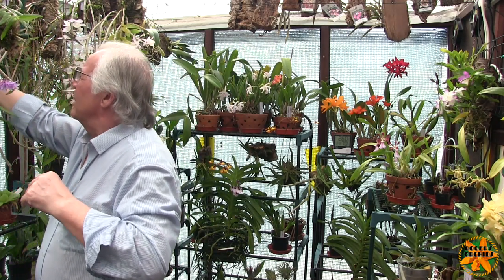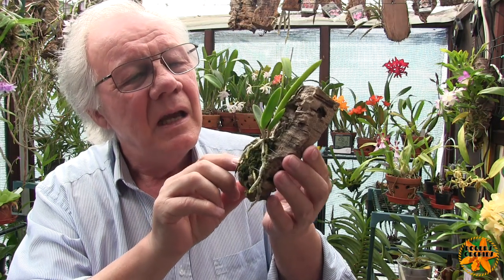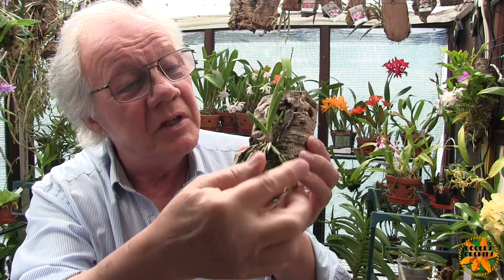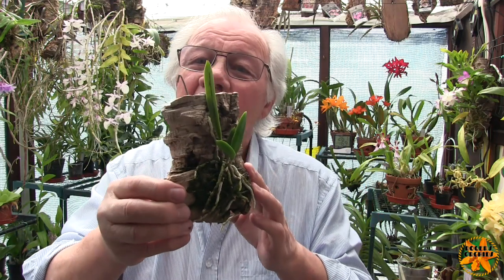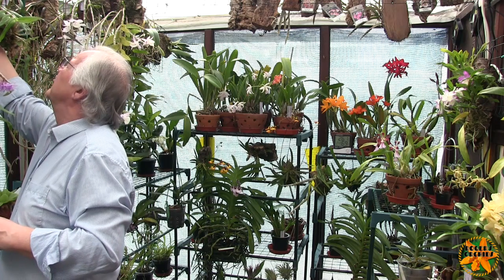Some of these are not going to take long because they're either not doing very well, or this tiny little thing here is a piece of BC Mackay that fell off when I potted it up, and it's grown a lot of roots recently. It hasn't pushed up a new growth for a while, which I suspect it's going to do any minute now. I mean, that's a hell of a long way off blooming size, but I get told off for throwing good bits of plants away, so I just decided to chuck it on the mount and see if it would grow, which it is. So that's that one.